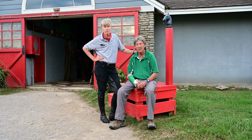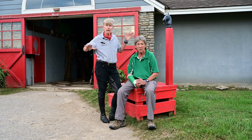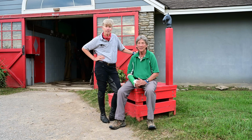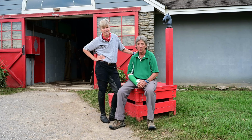My dad and some of his partners bought this piece of land. It was just a cattle tobacco farm. And in 1986, we developed it and laid out the fields and the pastures and built the house and the barn. And so here we are 35 years later. Exactly. I run a boarding, teaching, training operation, and Jess manages the farm and does the boarding operation.